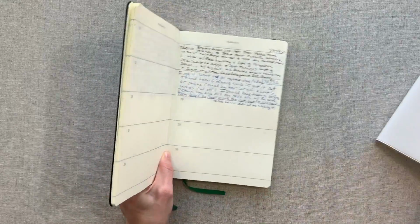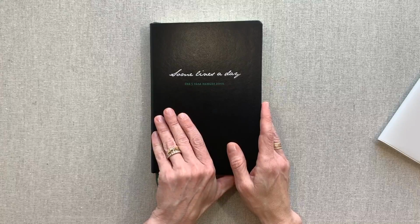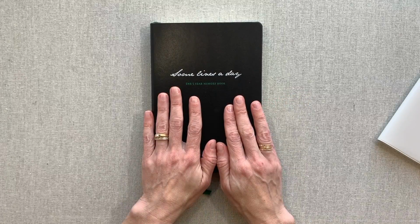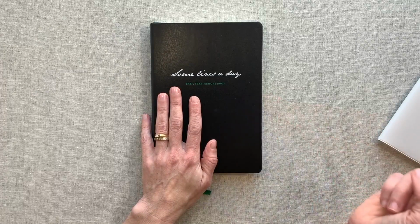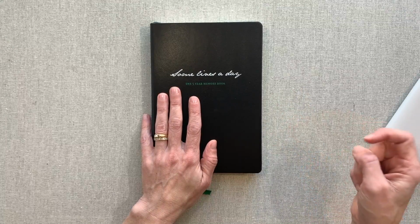You can start in any month you want. If you start in July, then your 5 years are just going to run, July through July. I would recommend this to anyone. I have another really cool 5-year journal from the company Unbound, and I have a comparison video of the Leuchtturm one with the Unbound one. I will link that video down below so it's easy to find.